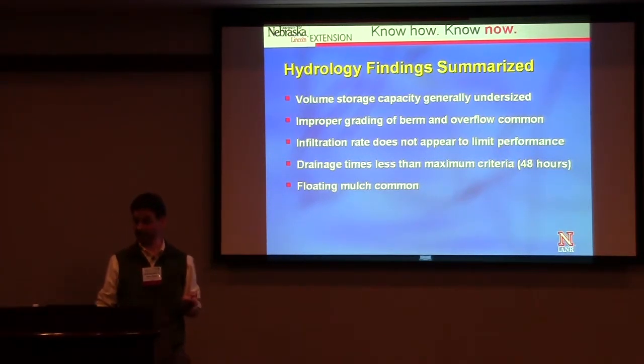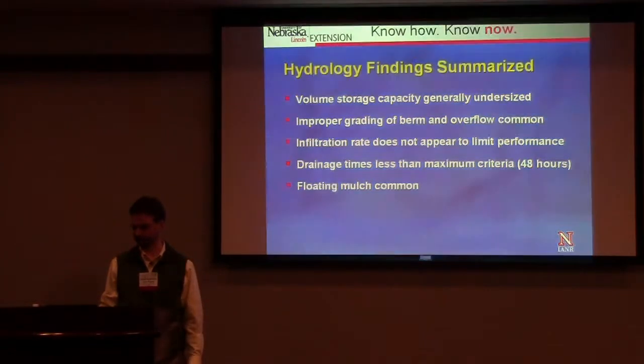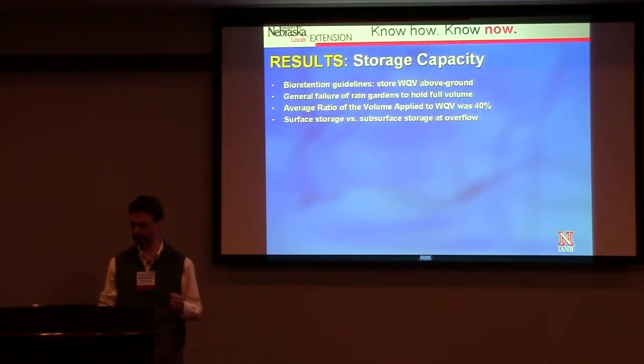Infiltration rates did not appear to limit our performance. We had very high infiltration rates. As I mentioned, the several years of growth, root growth, freeze-thaw, created some good infiltration rates in our soils. All of our drainage times were less than our design max of 48 hours. We had floating mulch problems in a lot of our studies. Some of this could have been because we were 4 and 5 years post-installation. Homeowners may have replaced mulch that had decomposed over time and may have put the wrong mulch in there that tended to float more than maintain itself. I'll show you some of the data here.